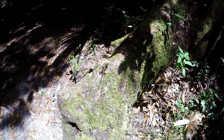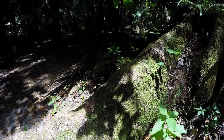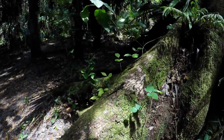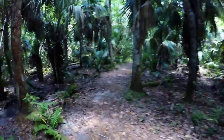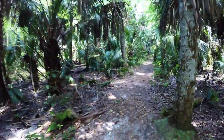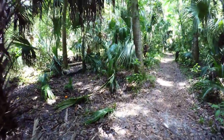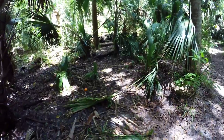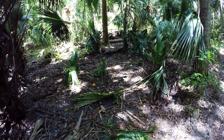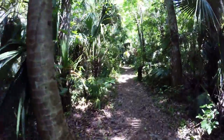Hey there, little guy. Want to say hi for the camera? Look at that. And Florida has just zillions and zillions of all sorts of lizards. And another thing you might notice in Florida is something like this. That is an honest to goodness orange. And there's lots of orange trees that grow in the forest.